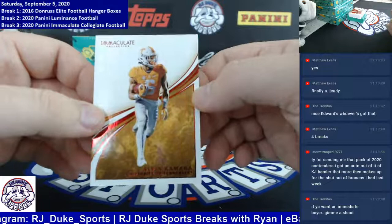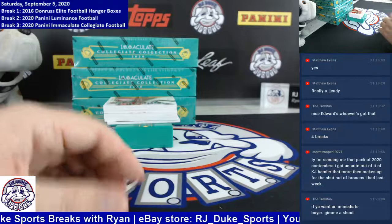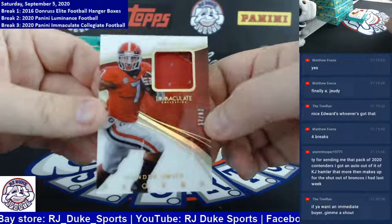Nice one. That is also 1 of 49. First one stamped even. Alvin Kamara. All right, next up, another nice relic here. Numbered to 82. Glove relic. DeAndre Swift. Welcome to the break.